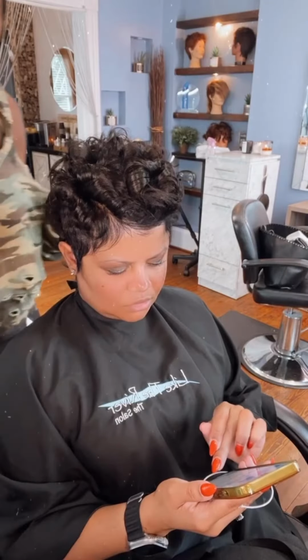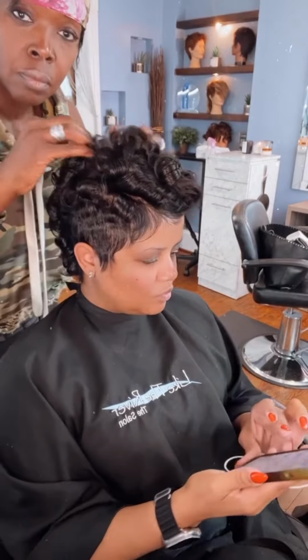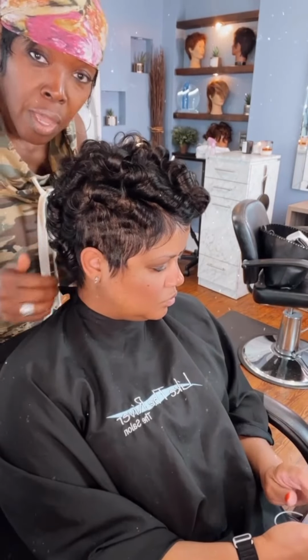So you can sometimes take this haircut to your barber or your stylist for them to know the kind of style you want, if you can't do it yourself, so that they can give you the exact style you want. So just go for this beautiful short hairstyle, because you can see how it's great for women on the go who really don't have more than 5 minutes to spend on their hair.